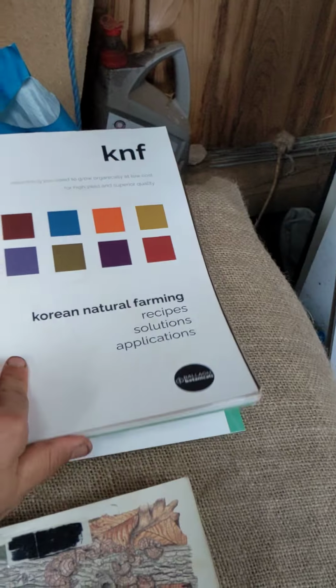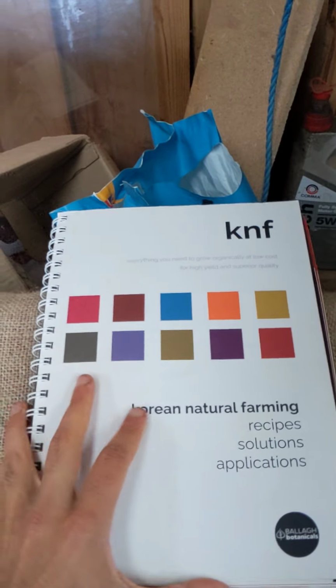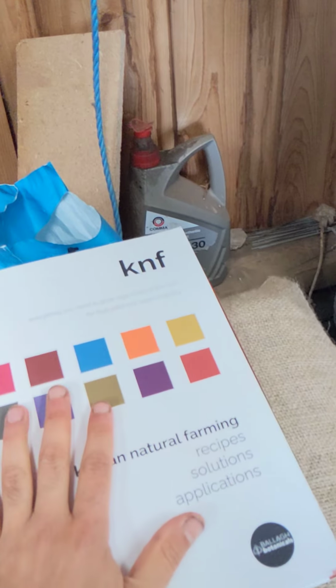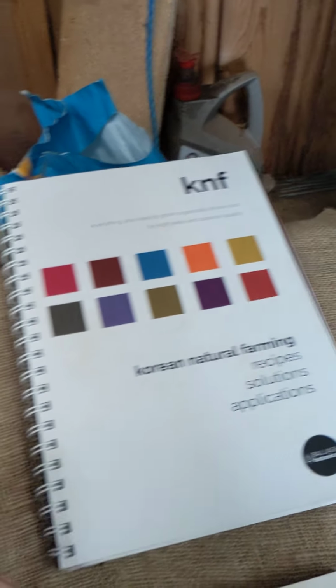This is an amazing book. Unfortunately, it's not in print anymore, by a guy in Totnes called David O'Carroll. That's it, David O'Carroll. So thanks to David if you're listening to this. He's written a book with all the recipes, a lot of which we use today for Korean natural farming, which is again a system which involves buying nothing from outside apart from sugar, I guess, and using things in-house, things that are in situ.